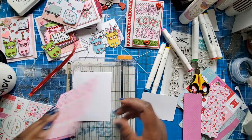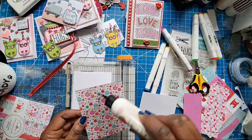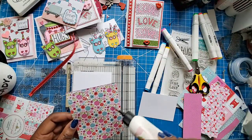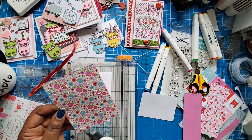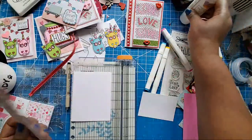So cute. Y'all, I'm enjoying this card making. You're cutting out unicorns. Who would have thought cutting out unicorns would be so fun? Unicorns.